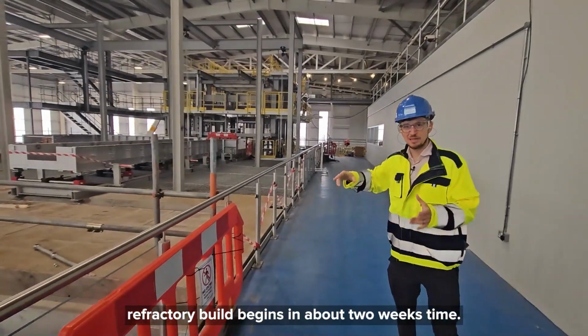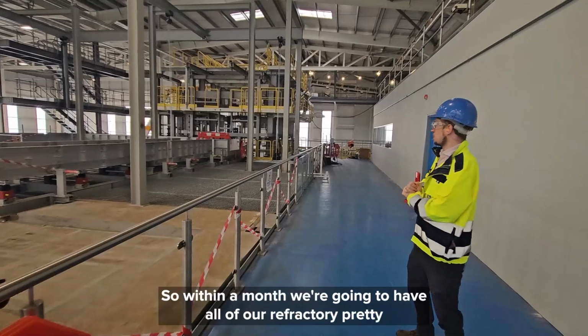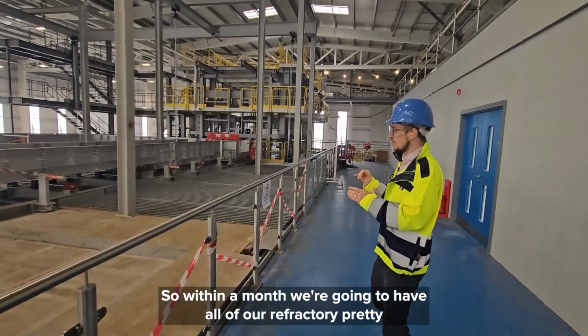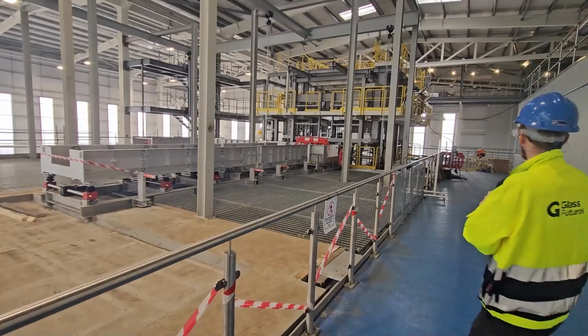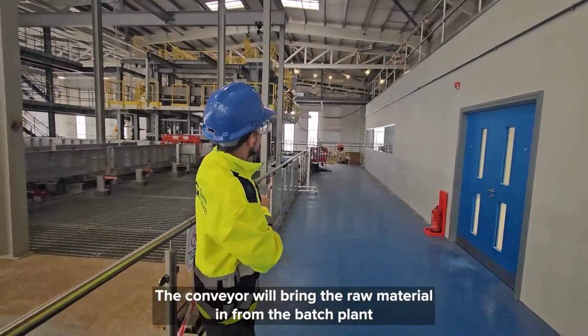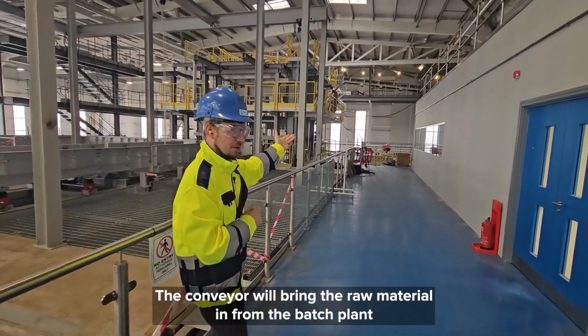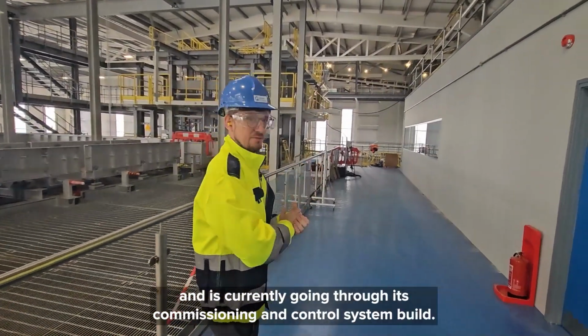Refractory build begins in about 2 weeks' time. That will go over the course of about 3 weeks. So within a month we're going to have all of our refractory pretty much installed and sort of ready to commission. I can just make out at the very back of the facility as well the conveyor that will bring the raw material in from the batch plant. That batch plant's cold commissioning completed at the end of last year, and is currently going through its hot commissioning and control system build.